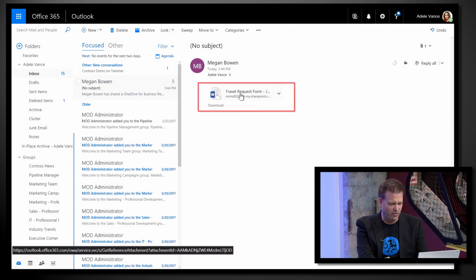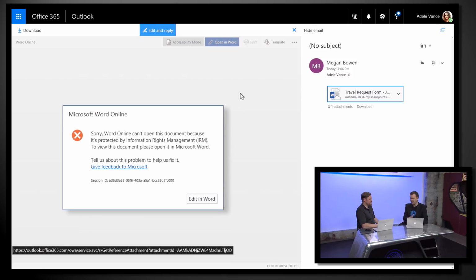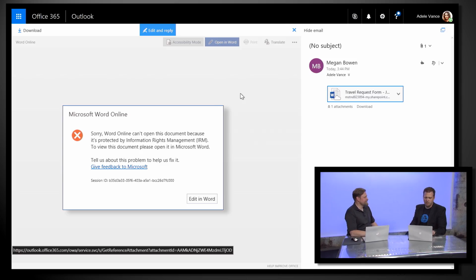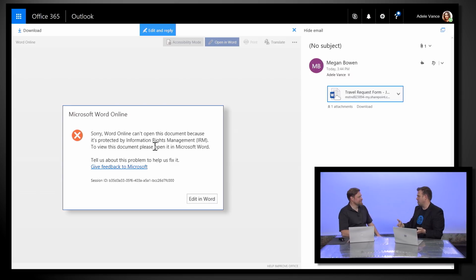I'm just going to go back to my PC here, and we'll see that as I try to open this travel request, I can see not only did you just mark this as being personal data, but it also encrypted that file using rights management services. So I get a message here that not only am I not allowed to see it, but it's been encrypted. So even if you sent that out to somebody else outside the organization, no one could look at it.